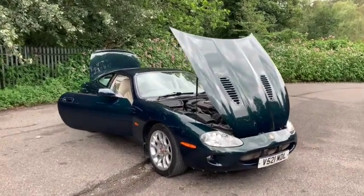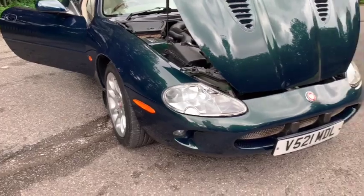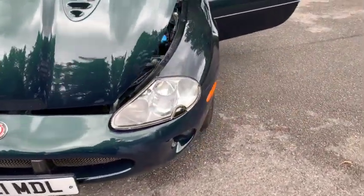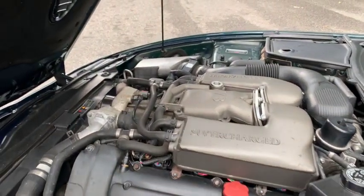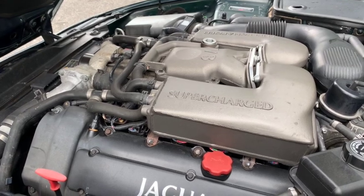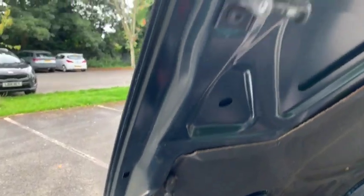So here we go. And how nice does it look? I'm going to take you on the inside and then we'll take you on the outside. But just have a look at this. And there's the beast, the V8 4 litre supercharged. And just how nice is this?